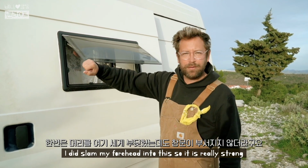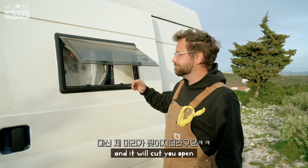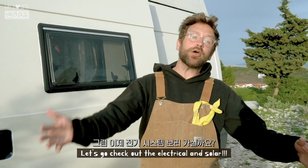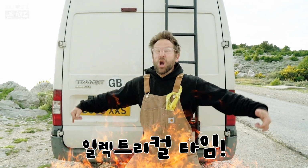I mean, I did slam my forehead into this, so it is really strong, and it will cut you open. That's the window. I'm like, this is like fifth take, so that's the window. Let's go check out the electrical and solar. Electrical time.